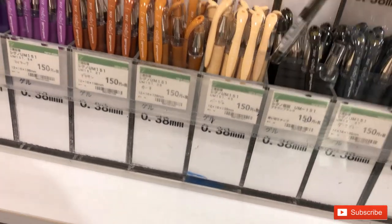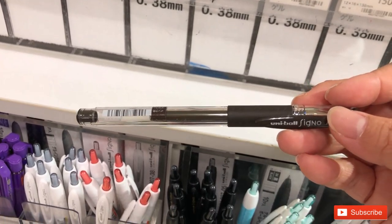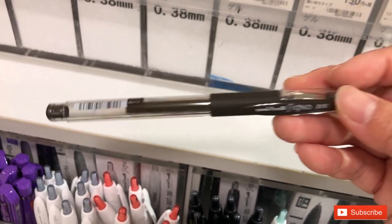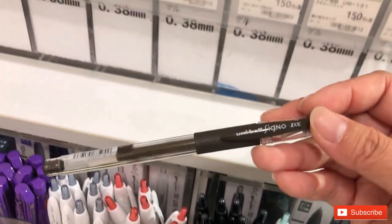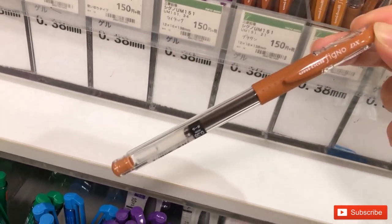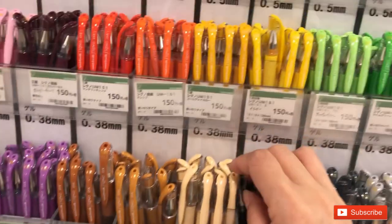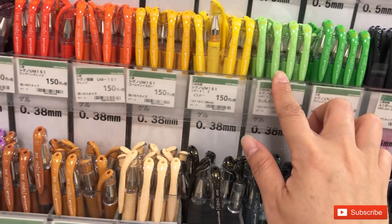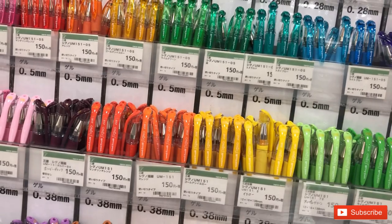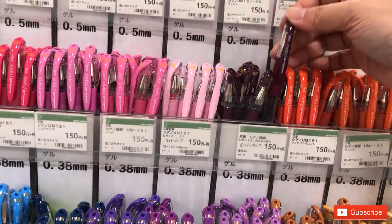Oh my goodness. This one is brown. It's brown. What? Oh my gosh. What should I do? There are greens, like greens. Oh my god, yellow. Oh, purple. Oh my gosh.